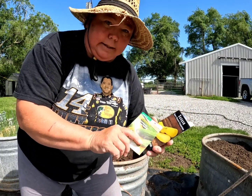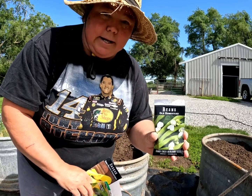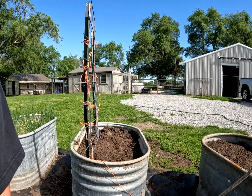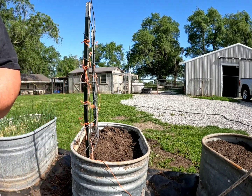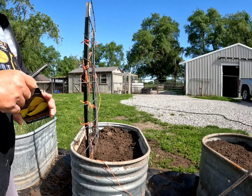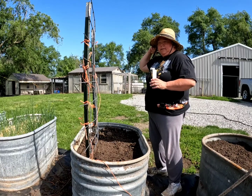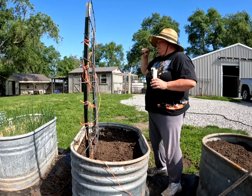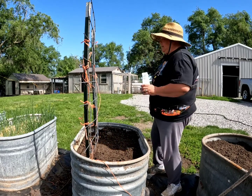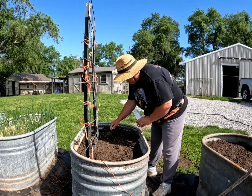We are planting cucumbers, squash, and green beans. Now I didn't buy any seeds this year because I had some left over, because I'm planting a small garden, or another tank to put in between over here. I have 8 tanks here. I have 3 more that I can use that I haven't gotten out yet.